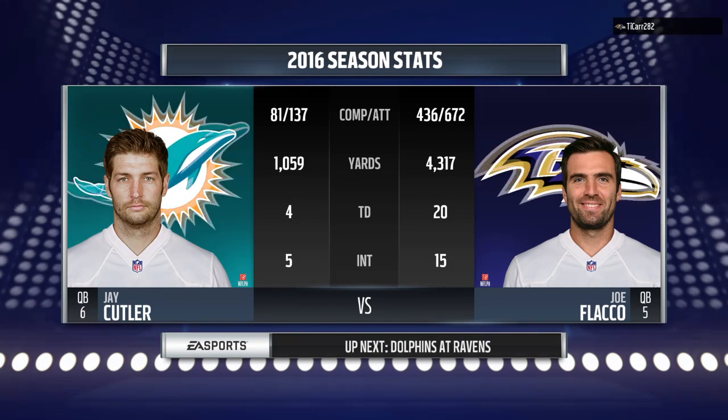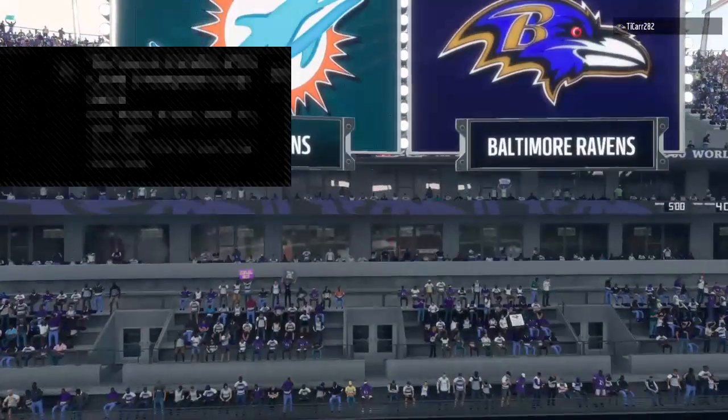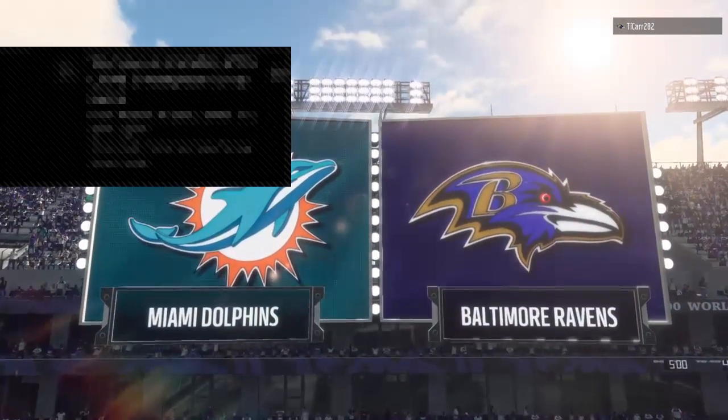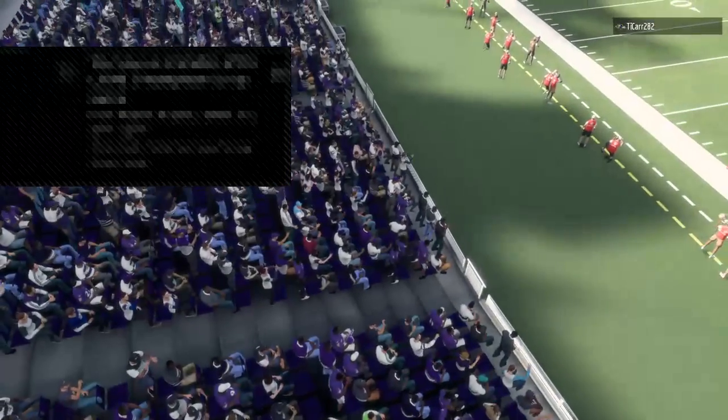Hello, everybody. I'm Larry Ridley. You're tuned in to the NFL. As we head towards kickoff, two quarterbacks will be on the field today trying to push their team to victory. It's Cutler's Dolphins going up against Flacco's Ravens.